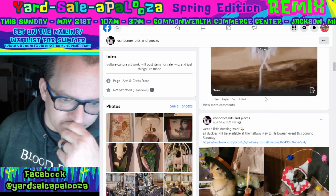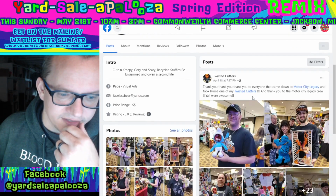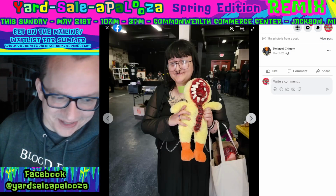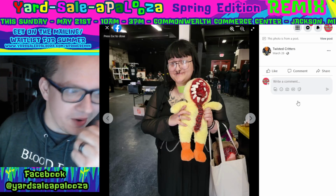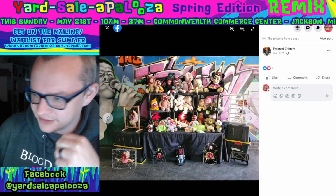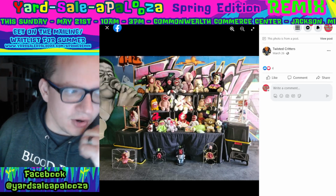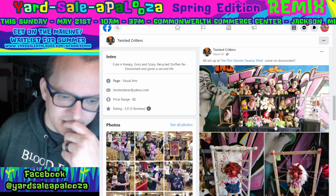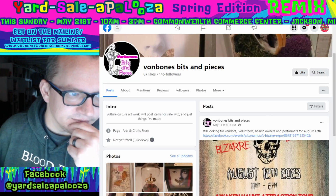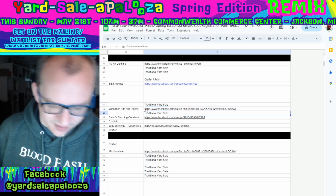Let's see. And I believe Twisted Critters is coming too, which you can look at right here. You're going to remember this guy. Trust me. You only see so many of these things walking around and know where they came from. So, this is a good display right here. Look at all this. And this guy almost always sells out too. It's impressive. He hasn't done a Yardsaleapalooza event in over a year, but he's a Blood Bash regular, and we love him. Pretty good euchre player, just saying. Didn't show up at this last thing, but, hey, he's a busy man.